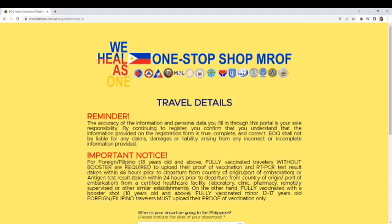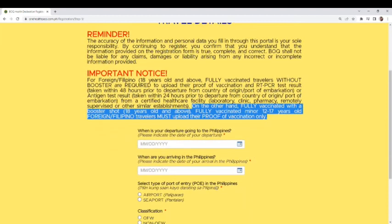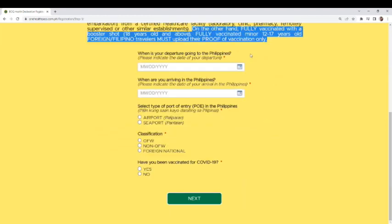On the other hand, ang mga fully vaccinated po with a booster shot of 18 years old and above, fully vaccinated minor 12 to 17 years old, foreign or Filipino travelers must upload their proof of vaccination only. So what are the questions being asked? So similar pa rin naman po.